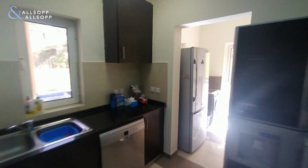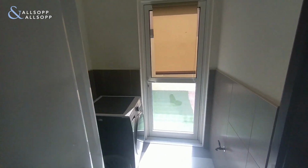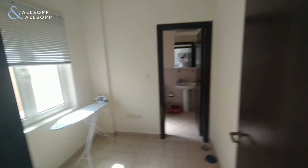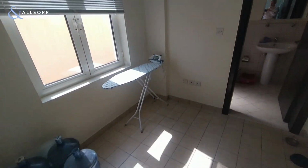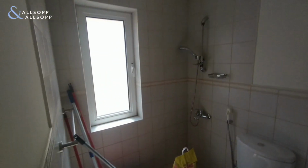And then through to the pantry room, and then joined to the maid's room, which also does have a shower.